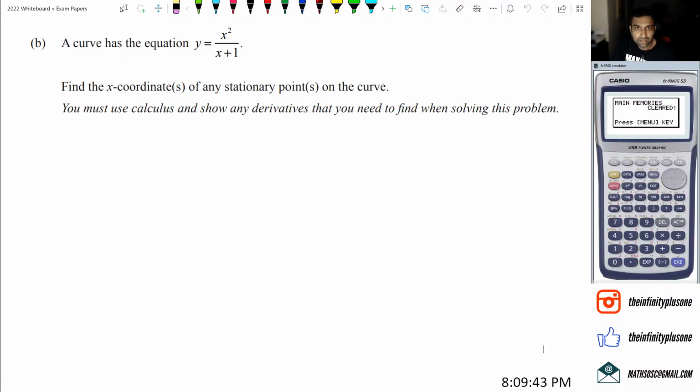What do we have here? Question 2b, we've got a nice little equation. Find the x-coordinates of any stationary points on the curve. So we've got to differentiate this equation and put it equal to 0 and find out for what values of x the gradient is equal to 0.